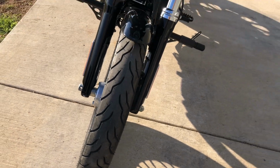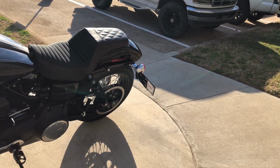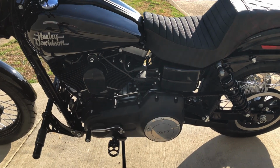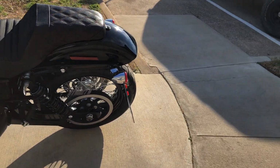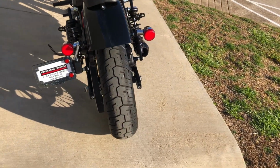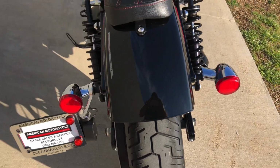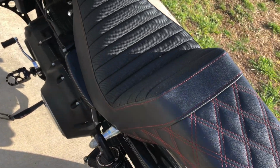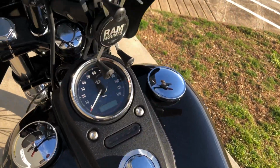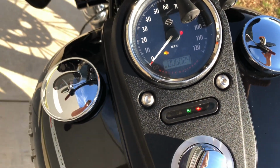And it's got good tread on the front tire, with the side-mounted license plate. You've also got some LED taillights. Let's go check on the rear tire. Got a phone mount. And the bike only has 6,000 miles on it.